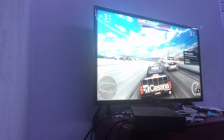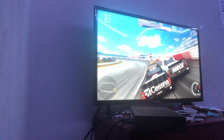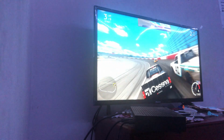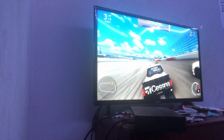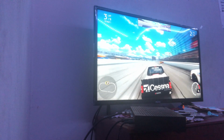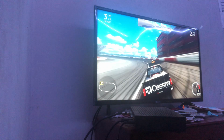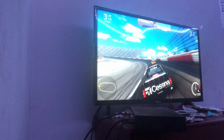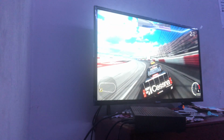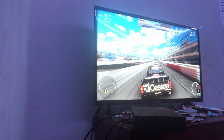Ross Chastain in the 40. Oh. Me and him still battling here. Looks like I'm not going to be able to clear him yet. Should be able to clear him right here. And I will. Now it's just Grant Enfinger in the 98 ahead with the race lead.